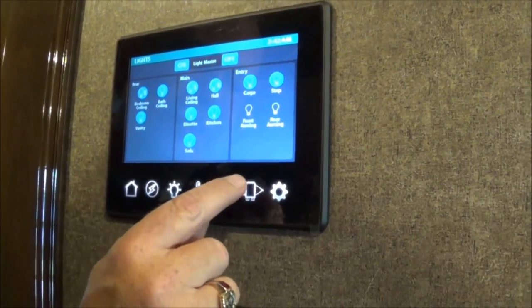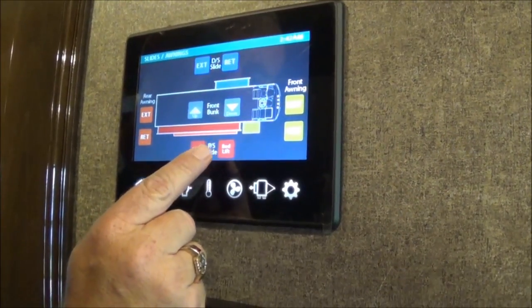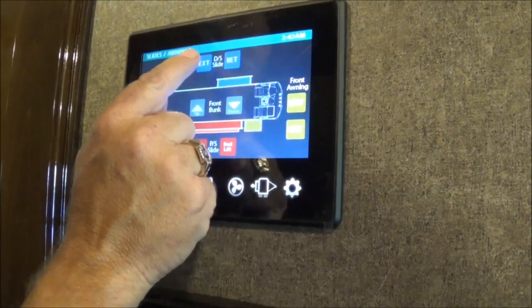So now that we've got the lights on, we come to this little logo here, we're all level, we got our generator running, and okay, we want to put out the driver's side. So you just hit EXT.